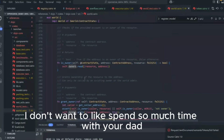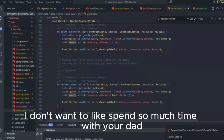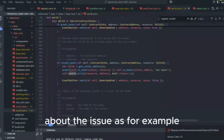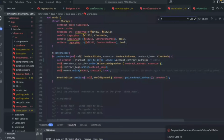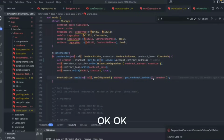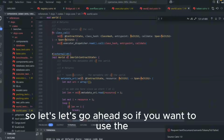And I don't want to spend so much time with that. This reminds me about the issue. So for example, sorry, or just don't worry about that. Okay. So yeah, let's go ahead.